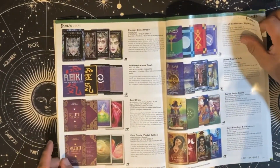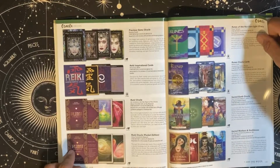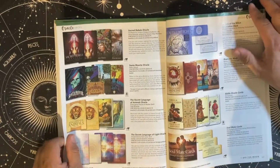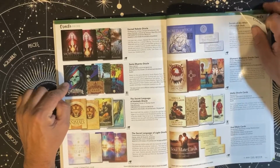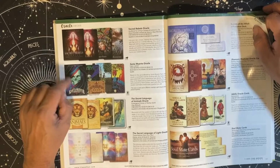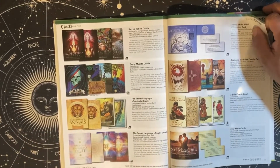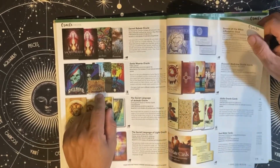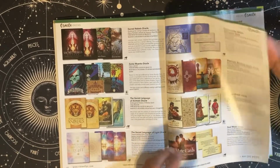Nope. I'm thinking about maybe getting a new rune deck. I have Sacred Rebels. I do have the Santa Muerte Oracle, which doesn't work nearly as well as the Tarot. But it's fun. I like the backs turn into a spirit board, which is interesting. And I tried it with a little bit of pendulum work, and it didn't quite connect, but it was an interesting idea.